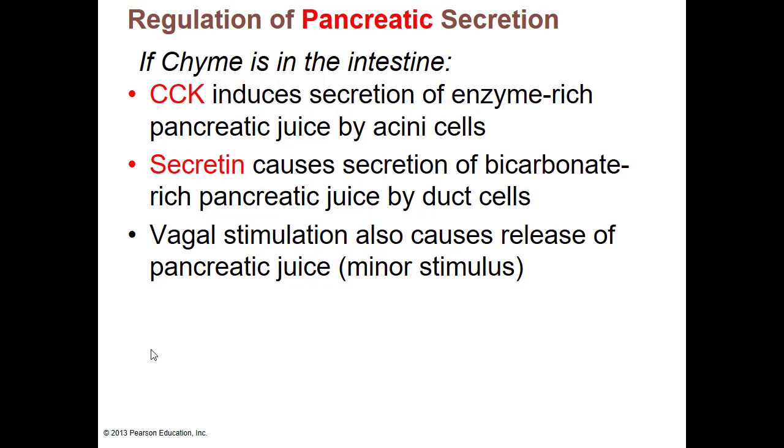And then the secretin causes the bicarbonate part. It's not just enzymes; the juice also has that slightly alkaline, high pH part to go into that pancreatic duct. So you now have an alkaline solution that has lots of enzymes. Most chemical breakdown of your food happens in the small intestine, and it's really because of the pancreas, because it has so many enzymes to break apart your food. Now again, vagal stimulation, seeing food, tasting food, chewing on food, is a minor stimulus for the pancreas to make the pancreatic juices and secrete them. It's mostly the hormones CCK and secretin.